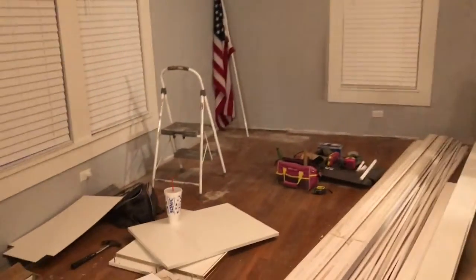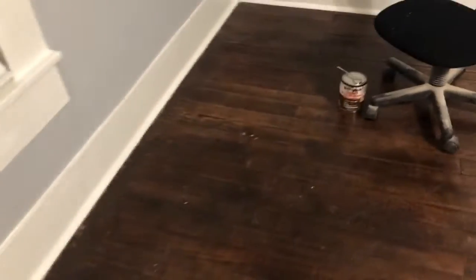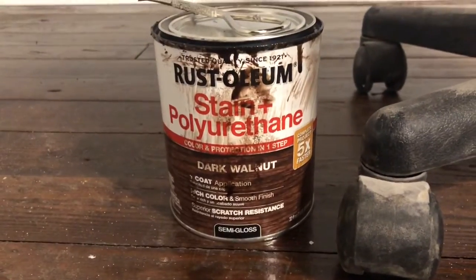So there you go. And then the last thing that I want to share with you, if you're curious about stains, this is just something, I think Lowe's had it, but we also found it at Walmart too. This is the, let me see what it is. It's dark walnut. It's the polyurethane and stain by Rust-Oleum. So if you're curious, there you go.